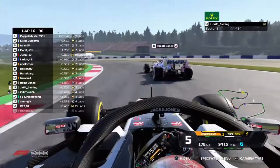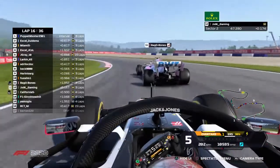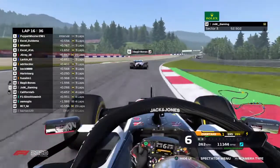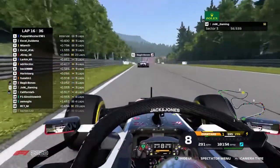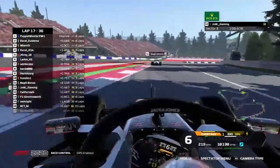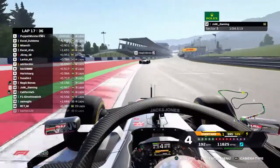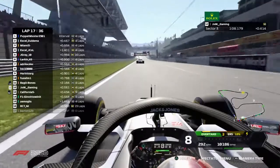JX and Bag of Bones is able to get that move done coming out of turn 5. Pretty well. A little bit too much curve there for JX. That's going to unsettle the car a little bit. He's recovered pretty well. DRS is enabled, so JX might think he just might be able to get Bag of Bones back. Up into turn 3.